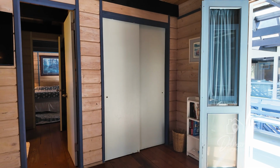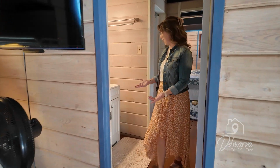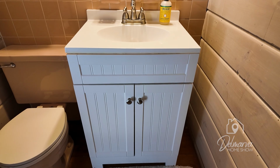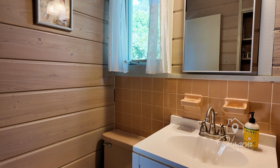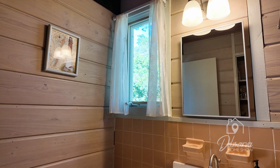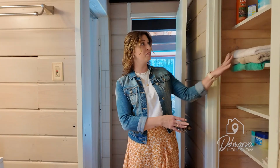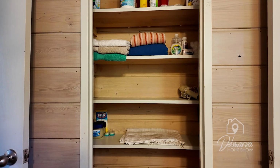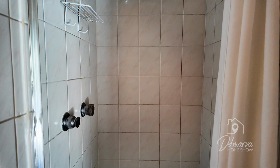To get to the next bedroom, we'll walk through this Jack and Jill bathroom. We've got a white vanity, a mirror above it, and a crank out window to have some airflow in here. There's a shelving area for your linens and a stand-up shower with white tile work. And we'll back right up in here to the last bedroom on our home tour.